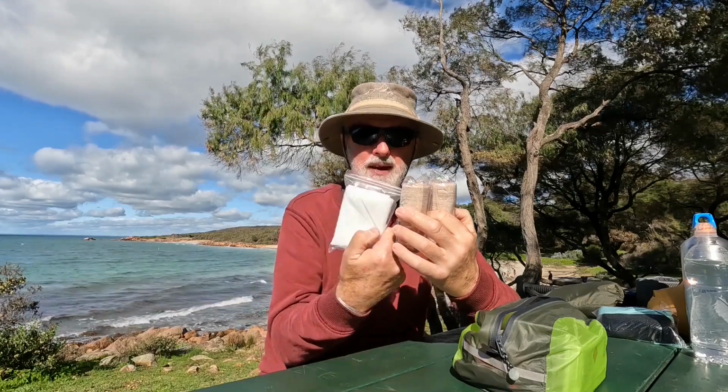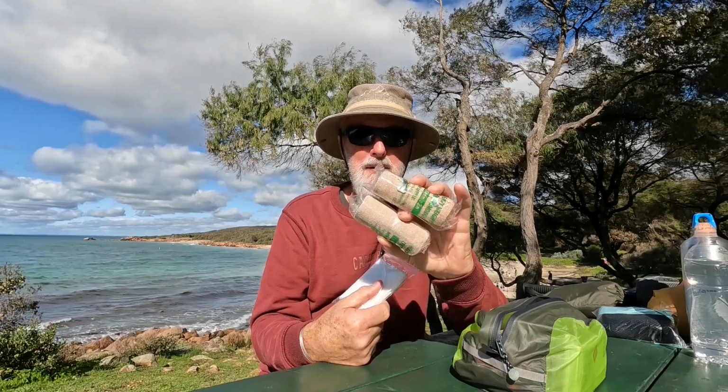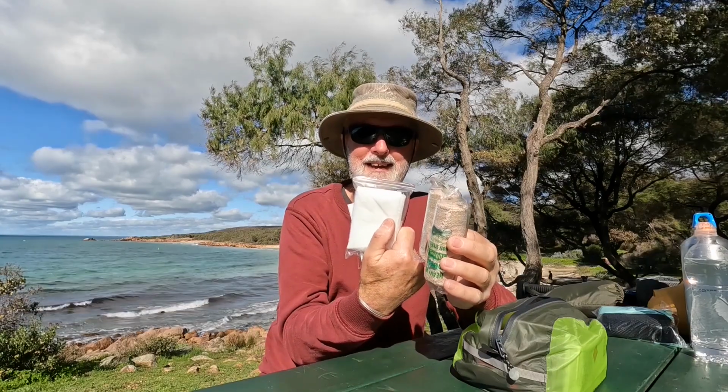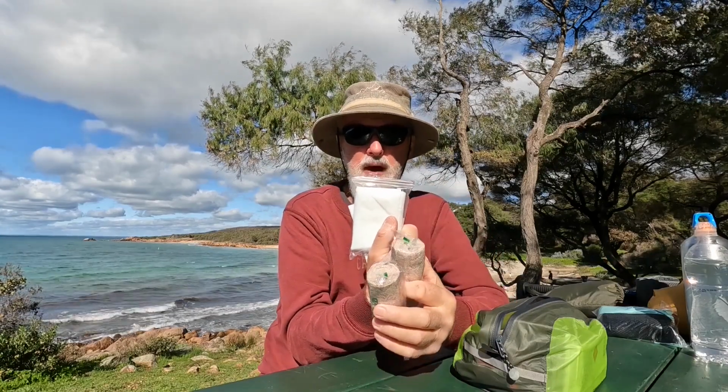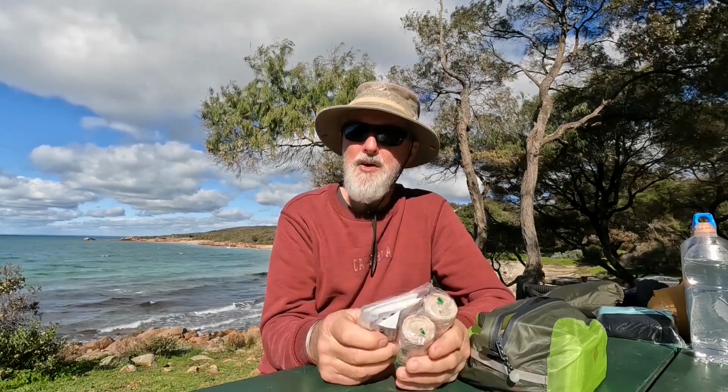I've got a snake bite kit, which is a couple of long bandages and a triangular bandage in case you get bitten on your arm. There was a set of instructions with this snake bite kit, but you should know how to use it anyway. You shouldn't need those instructions.